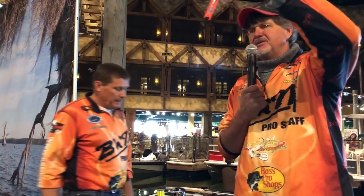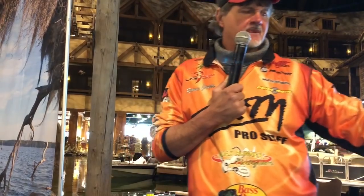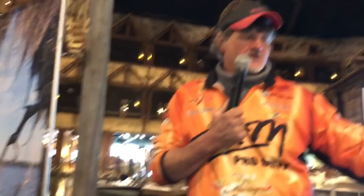This happens to be one that just came out of the pack. I'm gonna let Steve unwind this for me here in a second. That happens to be a 3/8 size. These rigs are designed basically for a variety of situations and depths of water.